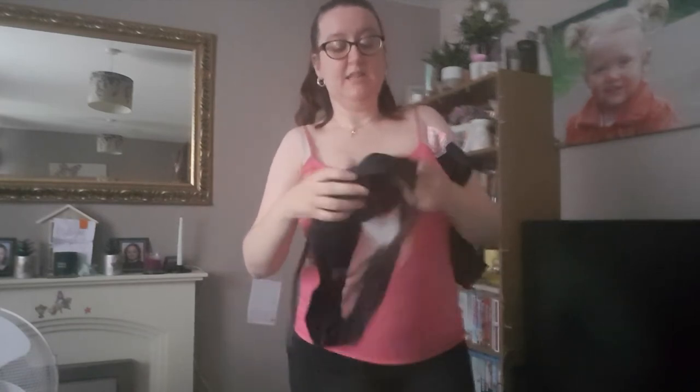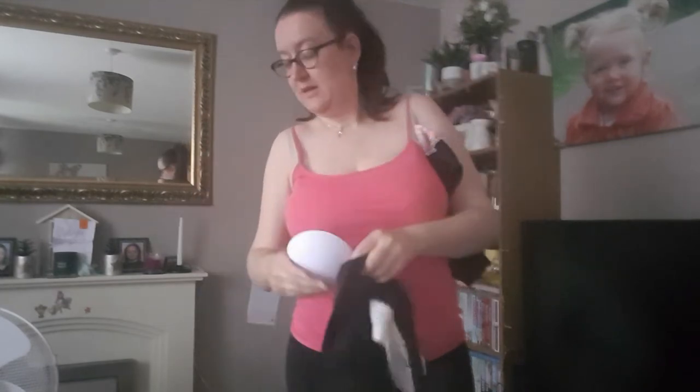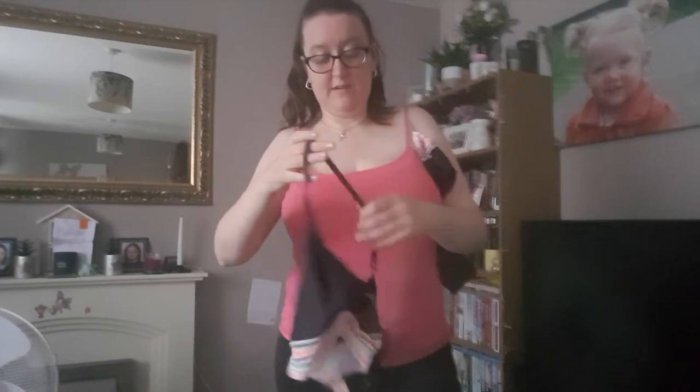Now, me personally, being quite big chested, this does have pads in it. So what I would do is just take them out, and then it tends to fit a little bit better. It has got adjustable straps, which is really good. And the reason I fell in love with it, one, it's black. And then also it had this gorgeous waistband. Look how colourful they are. And I just thought, let's give it a go.